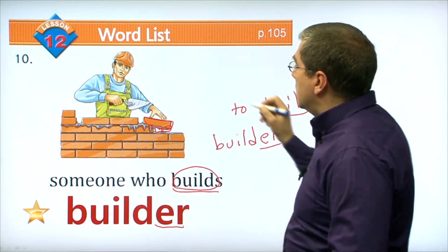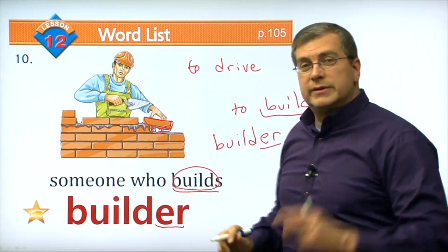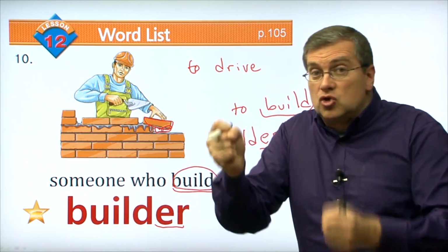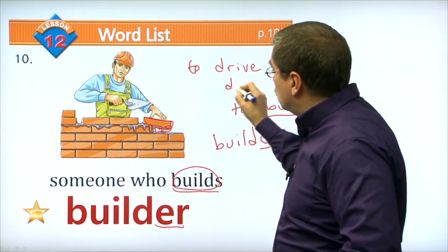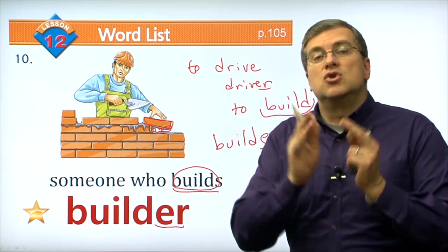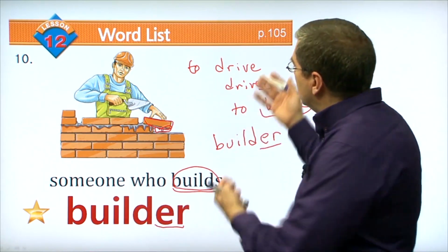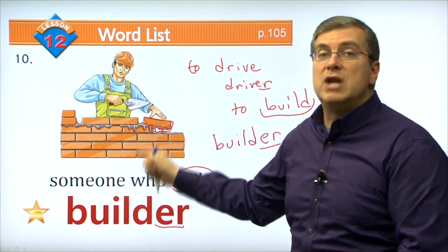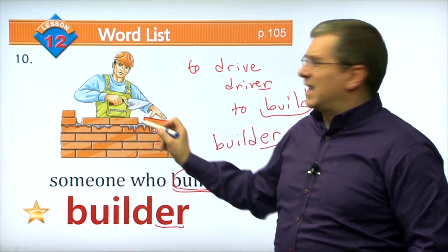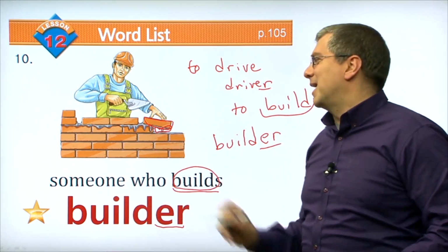Right? Someone who drives, to drive. If you go to school, right? Sometimes you ride in a school bus or you just take the city bus. The person who drives the bus is a driver. Driver, okay? So many verbs in English, you just add ER. Not all of them, but many of them. It's a common way to use the verb to talk about a person who does that thing. Okay? So, a builder. But we have to be careful with this guy. He's not a good builder, right? He's making some strange problems here.